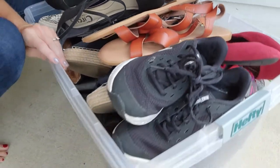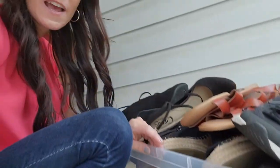So here is my giant bin. Yes, there is my dead plant that the summer killed, and it is now fall and I need to replace it with a mum. But here is my giant bin of shoes. I have women's shoes, kids' shoes, and some men's shoes, so I've got a little bit of everything in there. So let's get this inside.